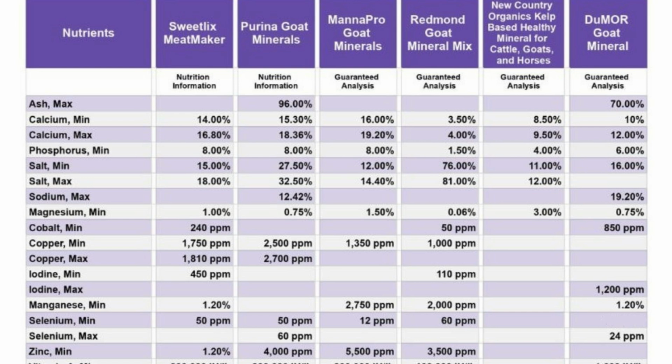So to summarize, the things that you really want to see is around 16 to 18% calcium with half as much phosphorus. You want to see salt. I really like salt that's like 15 to 20%. Purina is 27.5%, but their copper level is also higher, so the goats might not consume that much because of the high level of salt. The other thing is we want to see copper that is between 1700 and 2500.